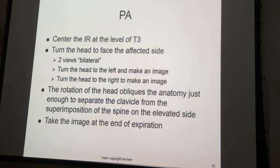So turn the head, face the affected side. It's always going to be bilateral. Turn to the left, turn to the right. Rotation of the head obliques the anatomy just enough to separate the clavicle from the superimposition of the spine on the elevated side. All right, so the side that you're looking towards is the side that you're going to visualize.